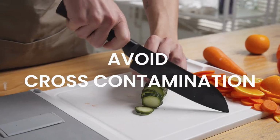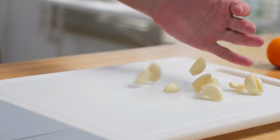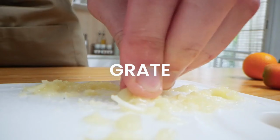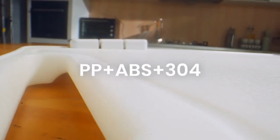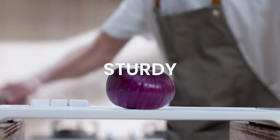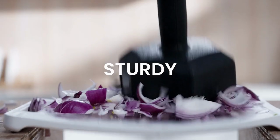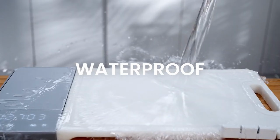Next, let's talk precision. ChoppingBot features an integrated electronic scale that ensures your measurements are spot on every time. Switch effortlessly between grams, pounds, and ounces with its easy-to-read screen. Precise measurements mean perfect results, and ChoppingBot makes it all so simple. But ChoppingBot doesn't stop there. Its seamless integration with other smart kitchen devices takes functionality to a whole new level.